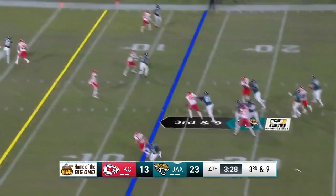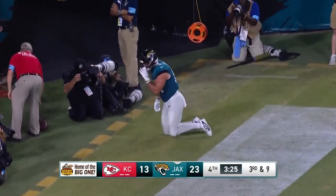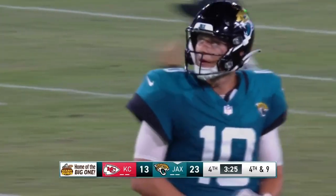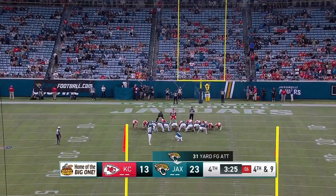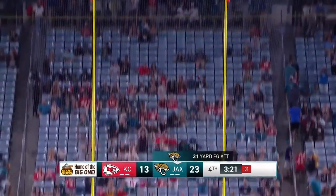Jones takes the low delivery. Under a bit of pressure, launches one, and he's got Deguara, and he can't quite pull it in. Just missed him. Because it came from 62. This one, money.